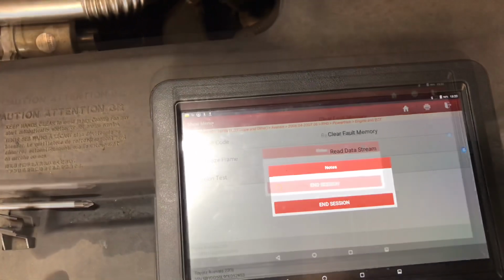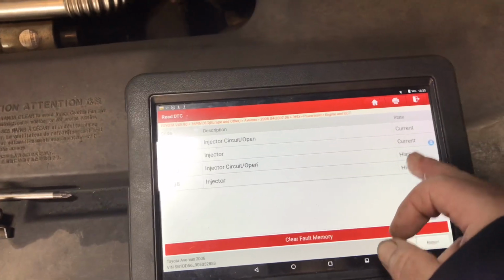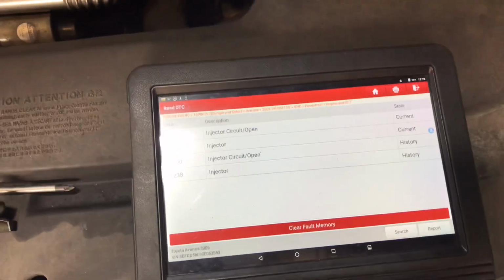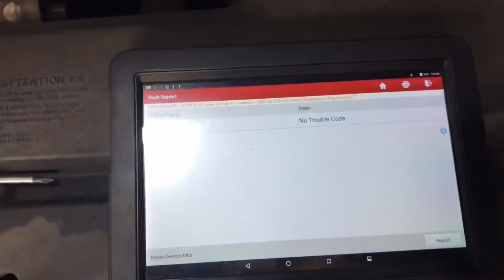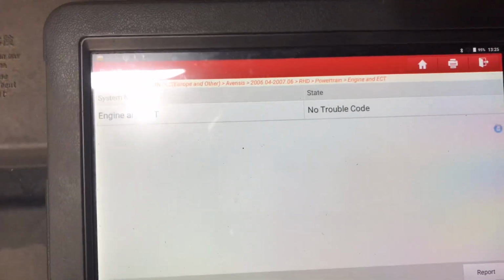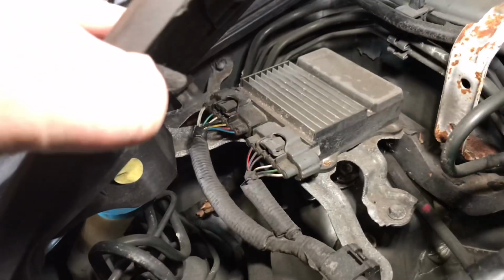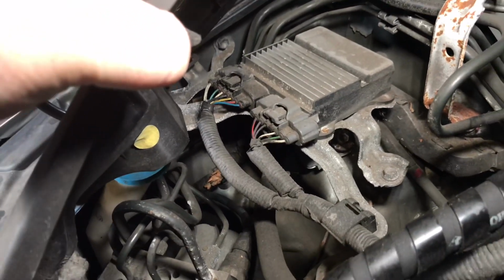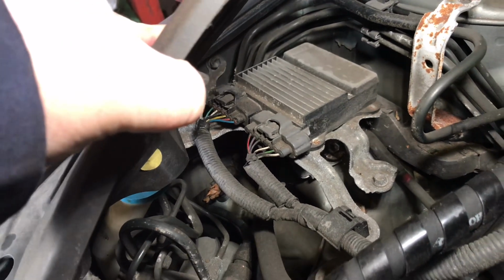Let's read fault codes again. So there, that's moved to history, still saying current right enough. So let's clear the fault codes. Clear fault code, yes. We've cleared the fault memory, so we're all good. We'll go and try and start it, but we're reading online that the injector driver, which I believe is the thing underneath the plastic cover, can be problematic. The PCB board can get burnt on it. So let's see if this makes any difference.